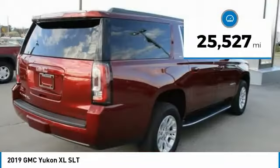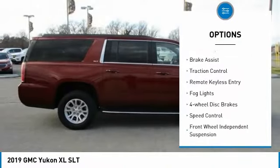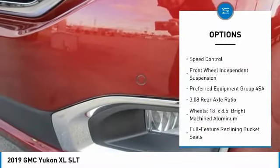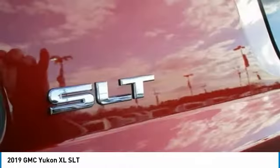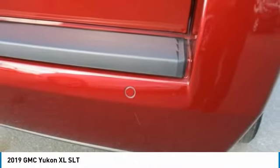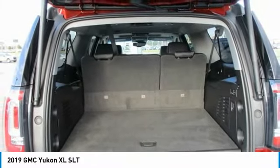Here are some of this vehicle's great options: electronic stability control, alloy wheels, power liftgate, brake assist, traction control, remote keyless entry, fog lights, four-wheel disc brakes, speed control, front-wheel independent suspension. A vehicle like this doesn't come along every day. Come in and get it before someone else does.